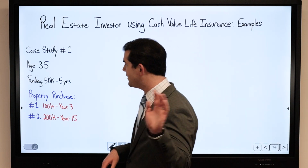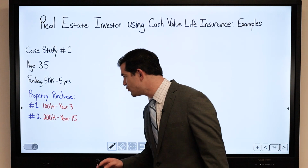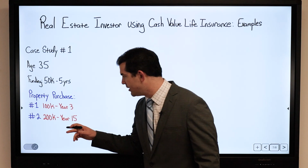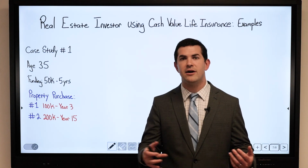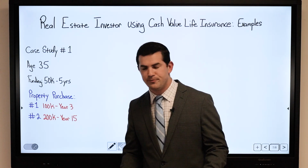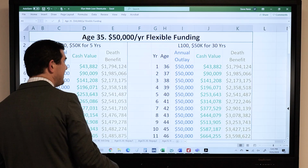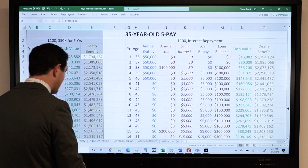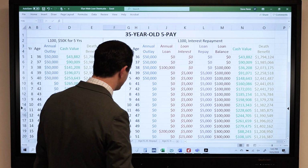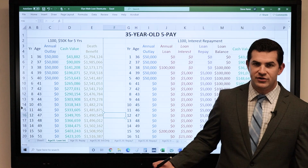So we're going to look at funding a policy for 5 years only, and then looking at two policy loans, one in year 3 for $100,000, and then one in year 15 of $300,000. So what I'll add as a quick side note is we can take loans really anytime we want with a life insurance policy. Whatever we have in cash value is what we have access to, which is a nice feature. And we don't have to spread them out as far as we see here.